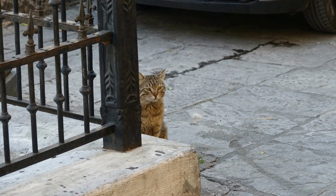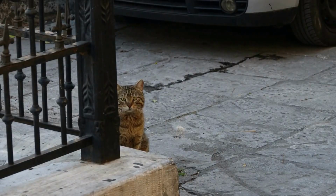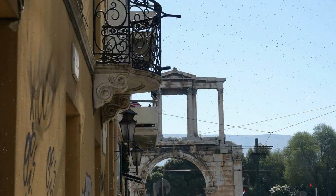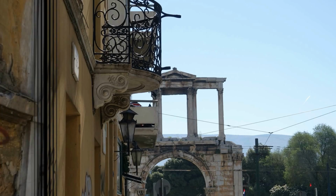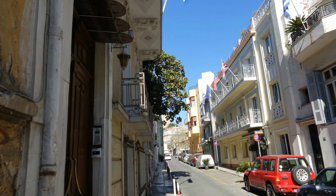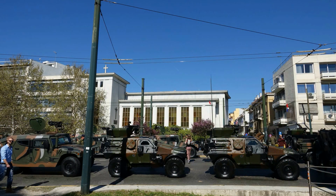Continue up Adrianou Street until it dead ends at a T intersection. The cross street is Lysikratou Street. When you reach the intersection, turn left on Lysikratou Street. For those who want to visit the impressive Roman ruins, walk down Lysikratou Street. After 2 blocks, the street runs into a wide, busy boulevard. As you walk, you'll begin to see the ruins of Hadrian's Arch up ahead.